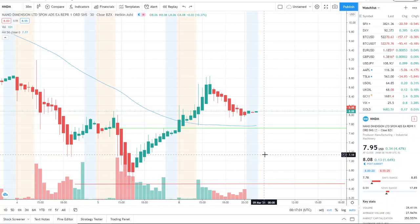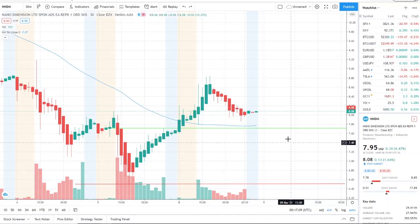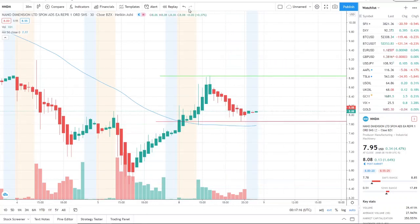So here we are. NNDM, Nano Dimension, broke through resistance, hit a newer high, pulled back, and it's sitting sideways. The 50-day moving average is slightly close to the price, but below it. So we are slightly in a tug-of-war zone, but let's see our new resistance and support. Now, I did bounce from that low here of $6.50, and it rose up to $8, almost $9. That was a big run today. Well, between the last 2 days, but today it definitely jumped nicely as well.